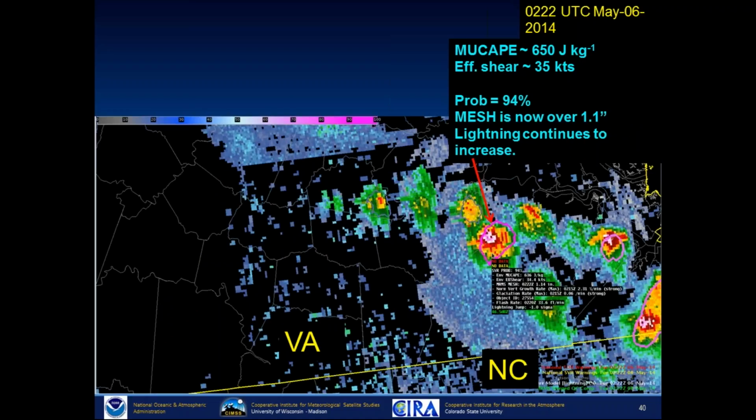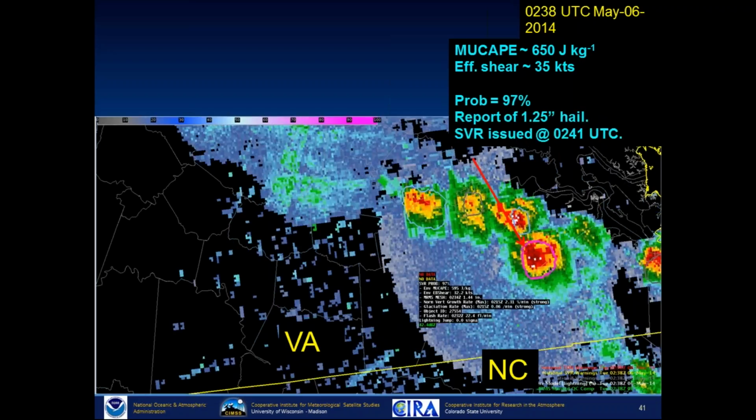The mesh has continued to increase. The lightning has continued to increase. So all these different observational parameters of this cell continue to increase, and the ProbSevere continues to increase. That's at 222. At 238, ProbSevere is up to 97%. There's a report of severe hail, and the severe thunderstorm warning was issued 3 minutes later.